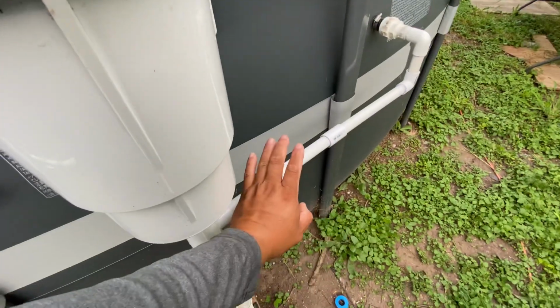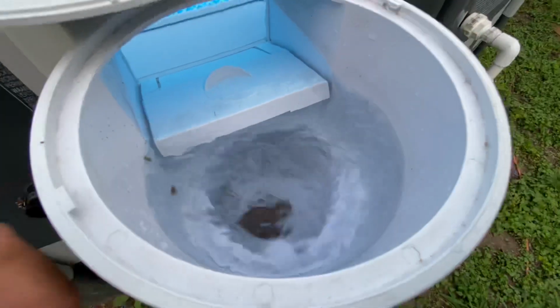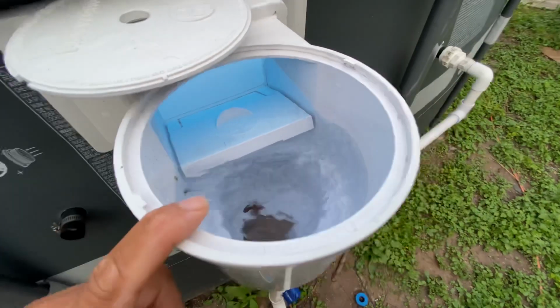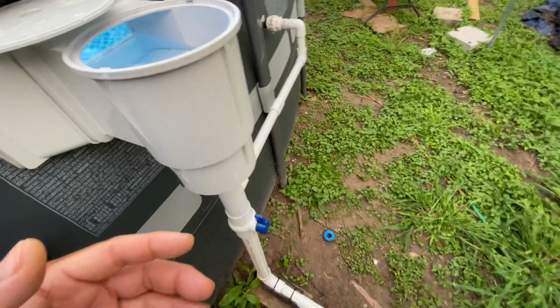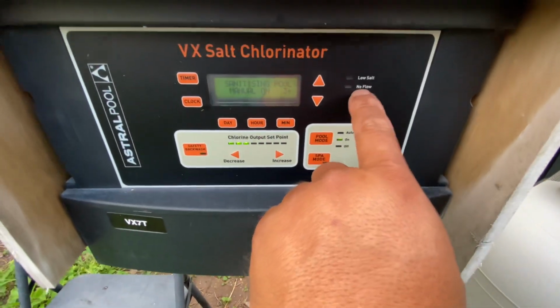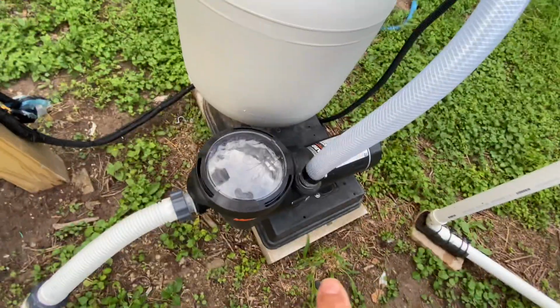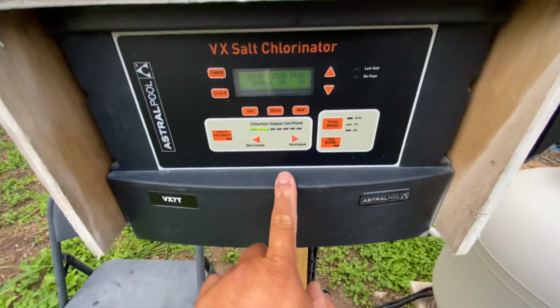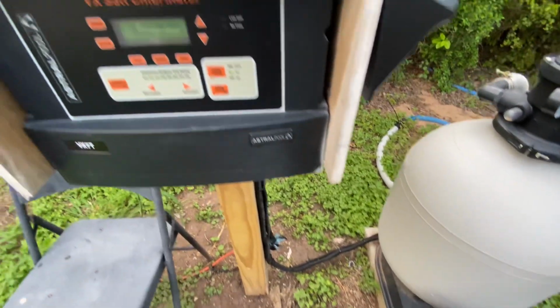If you don't have a second inlet, then you have to be careful with these skimmer socks, because they can get clogged with enough pollen and leaves, and you can burn your pump out. This controller, actually, when it senses no flow, it will kill the power to my pump. My pump is powered by my salt chlorinator controller, so I have double backup.